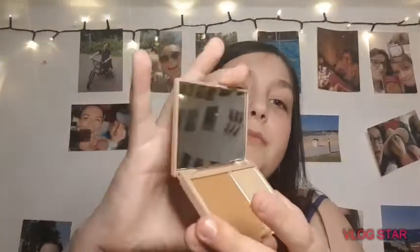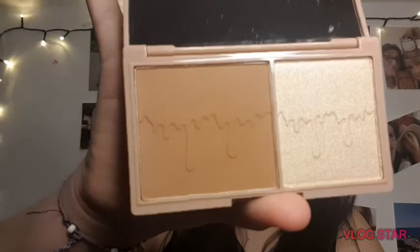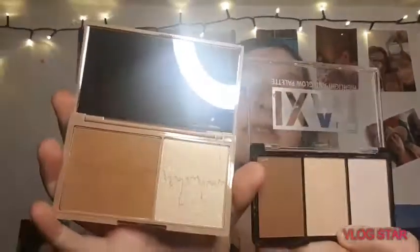But here's the expensive one. You can see the nice design on the palette too. It is a lot prettier, and I do use this more, but I definitely prefer the cheaper one because you have more of an option. Look, let me open them both. With the cheapest one, you have 3 options of colours, but with the expensive one, you only get 2. That's the only thing I find about expensive products.